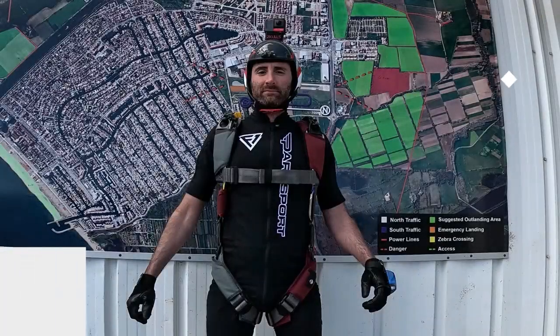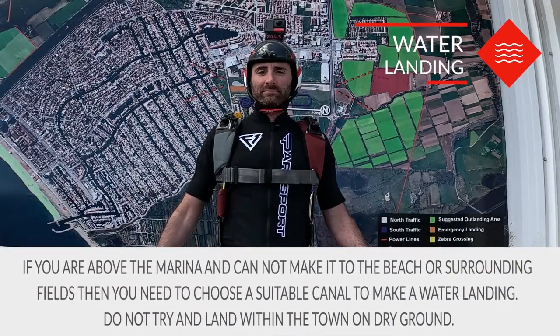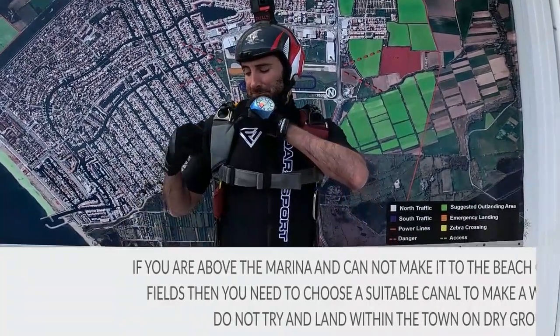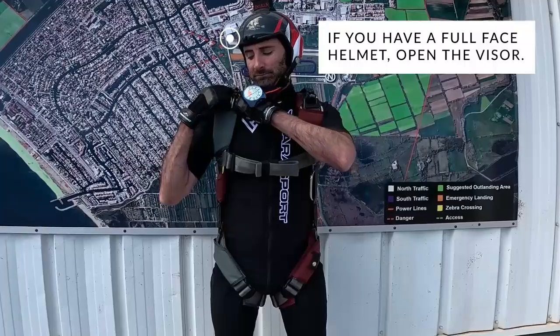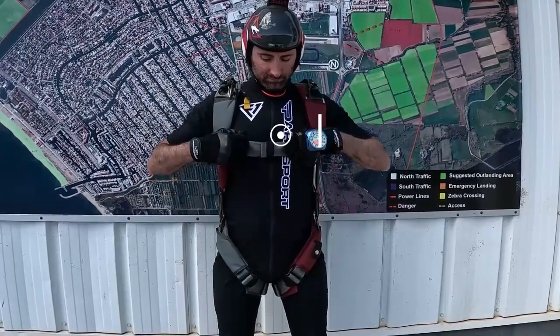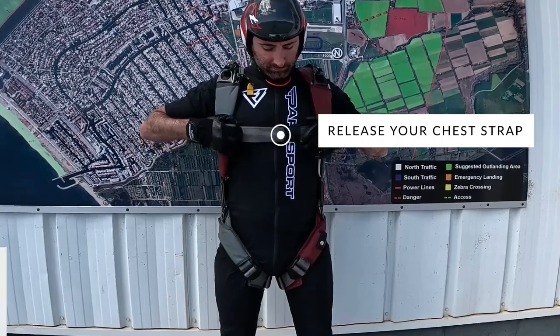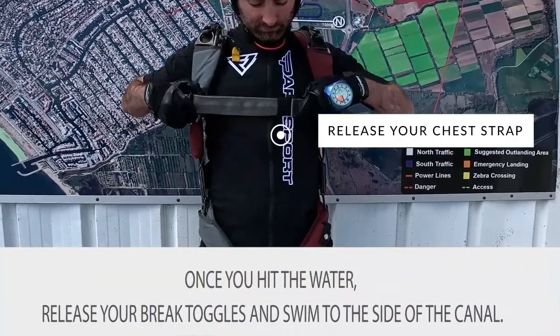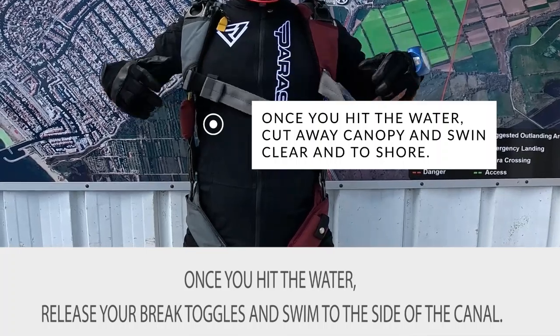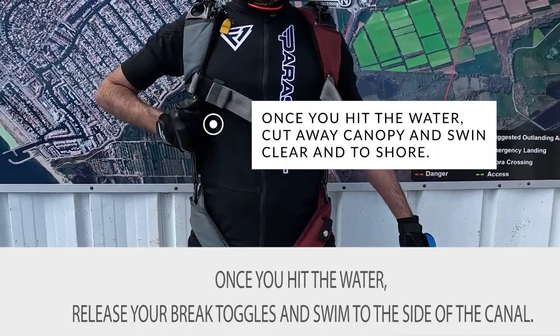If you are above the marina and you cannot make it to the beach or surrounding fields, you need to look out for a suitable canal to make a water landing. Do not try to land within town on dry ground. Procedure: open your full face helmet's visor. Disconnect your RSL. Release chest strap and loosen leg straps. Once you hit the water, release brake toggles, cut away and swim out of harness, and swim to the side of the canal.